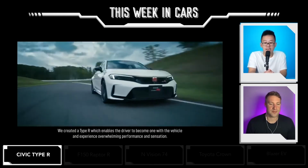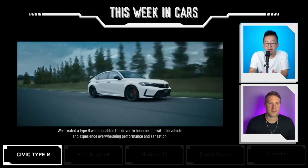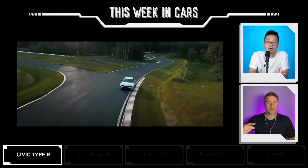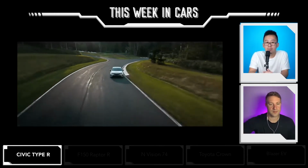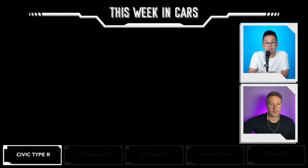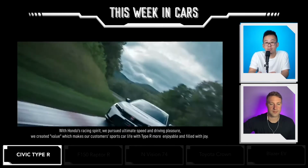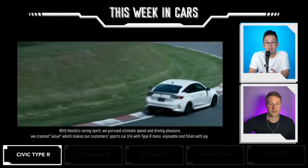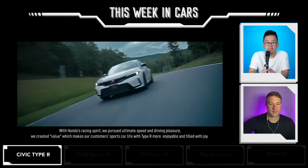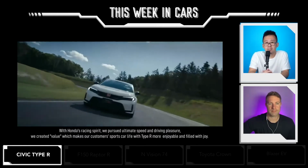So that basically covers it for the Civic Type R. It's out. You can go watch videos on it. We'll have a video playing here, but no details yet, and probably by the time this video is released, we'll have details on the motor, and so on and so forth. It'll probably be the exact same motor, just outputting a little bit more power.